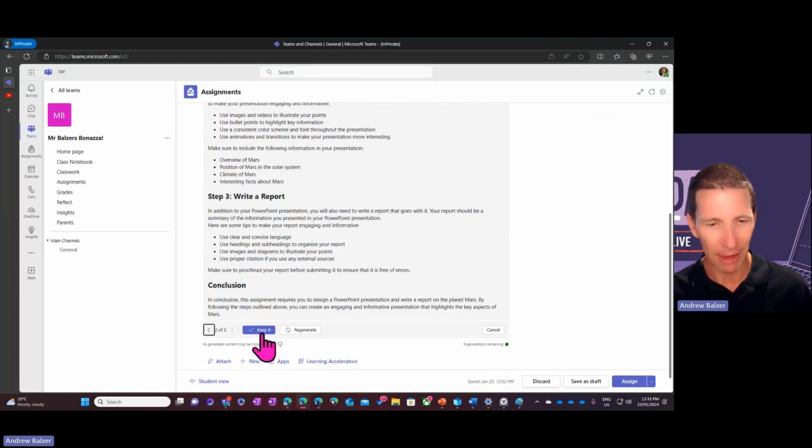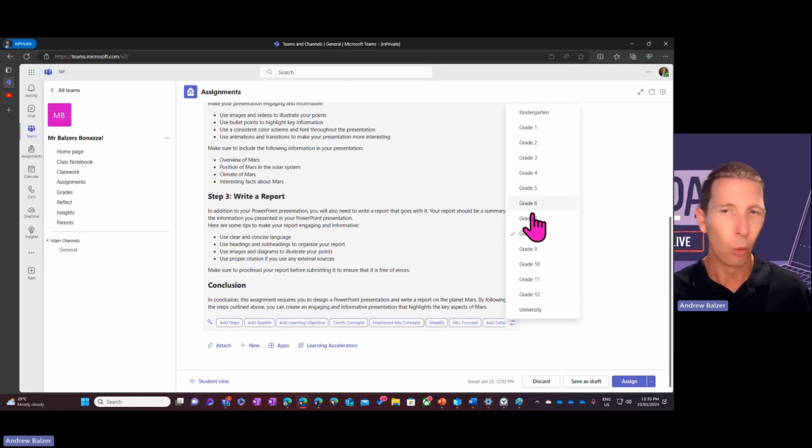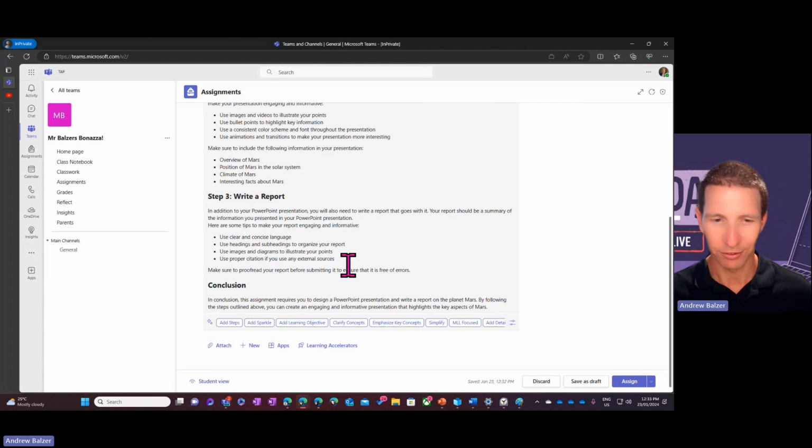So I could keep that. And then I can add a bit of sparkle, add some learning objectives. There's a lot of different controls here. What grade is it for? So I could change, if it's higher education or maybe for grade four, it will change the way it words this particular assignment.